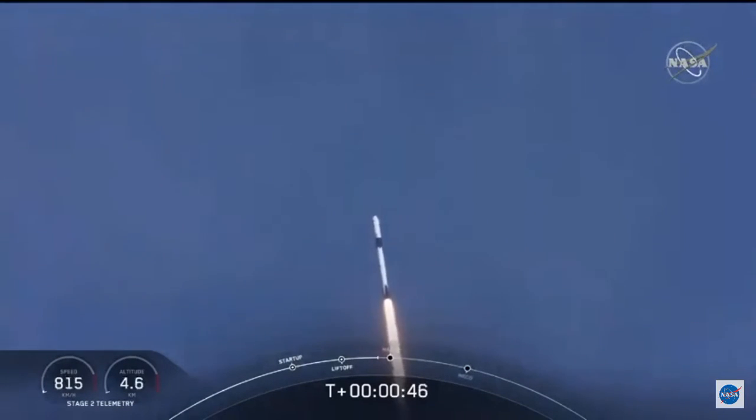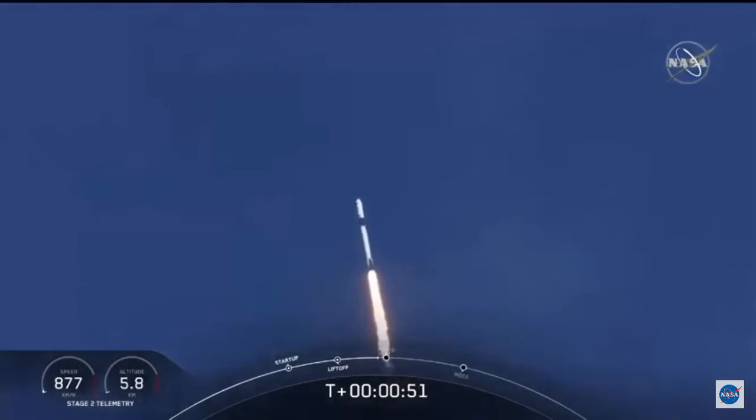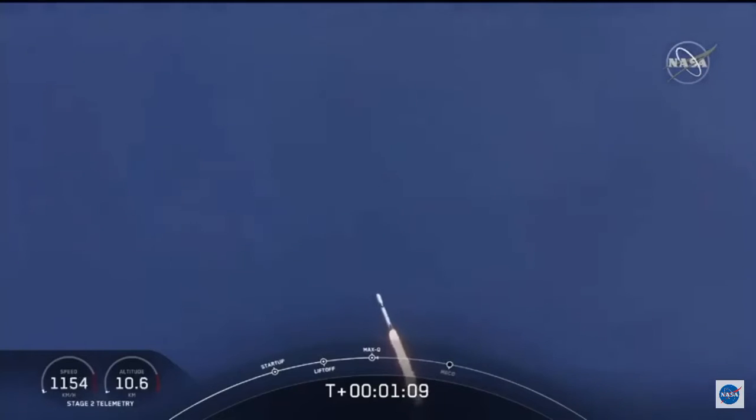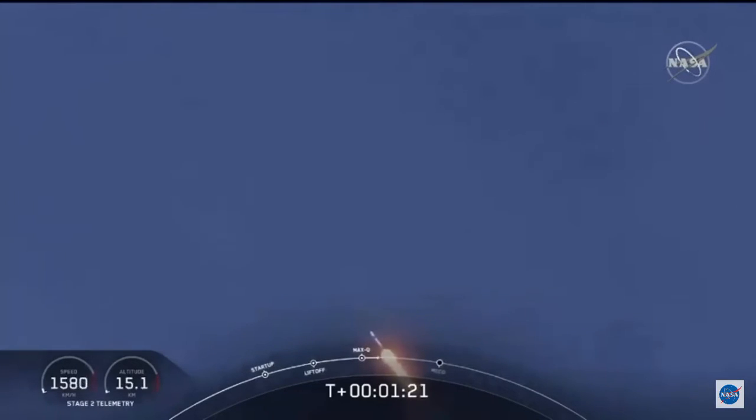M1D, throttle down. We're throttling down to get ready for the period of maximum dynamic pressure. We're in the throttle bucket. Reports say all systems are go. Vehicle is supersonic. We've exceeded Mach 1 on the Falcon 9. M1D, throttle up. We're throttling back up to full power as we're through Max Q. Copy, 1 Bravo.